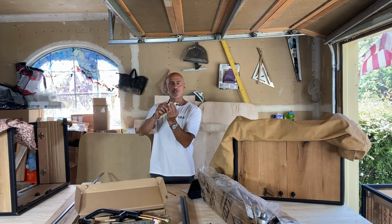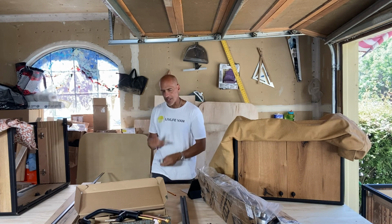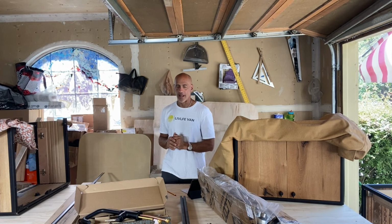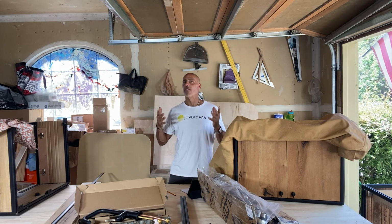This is for the smaller drawers. This simply twists, and when it twists, it pulls in. It's absolutely fantastic. So these small changes, they really, really add up. So pretty much that sums up the majority of the mechanical issues.